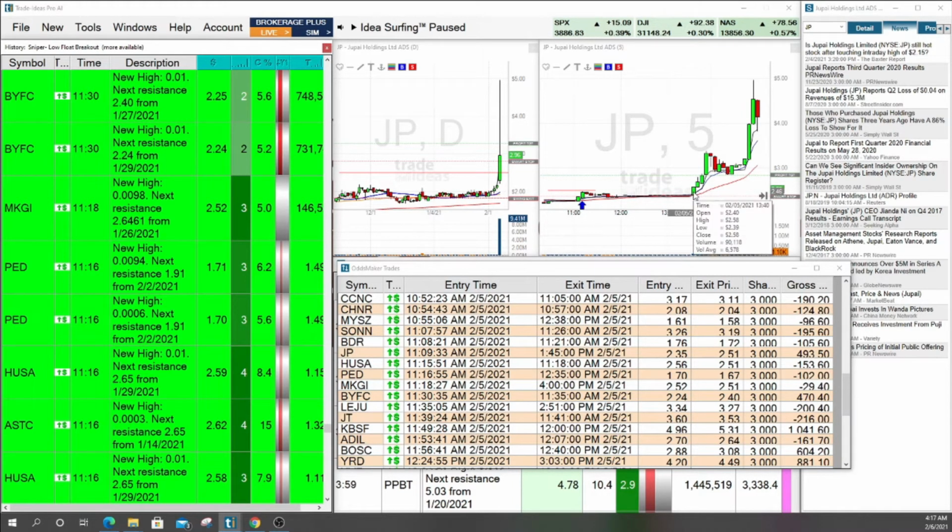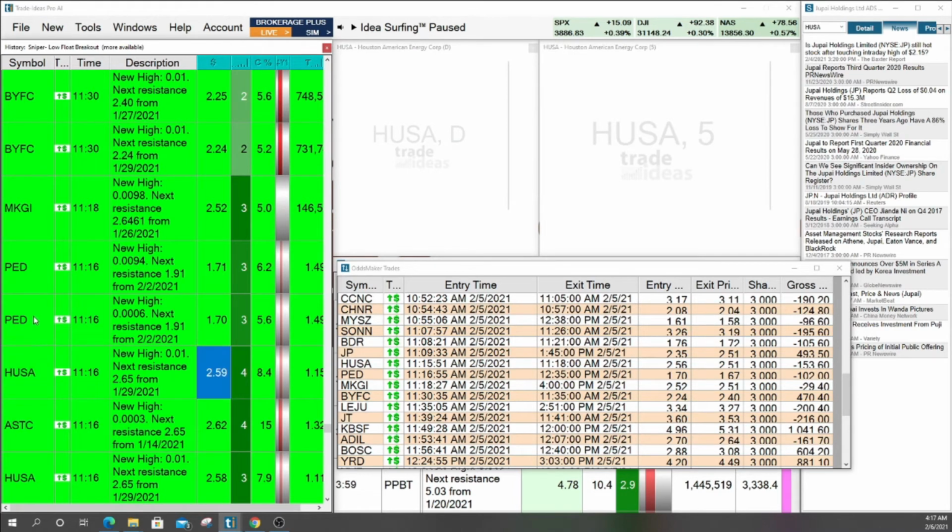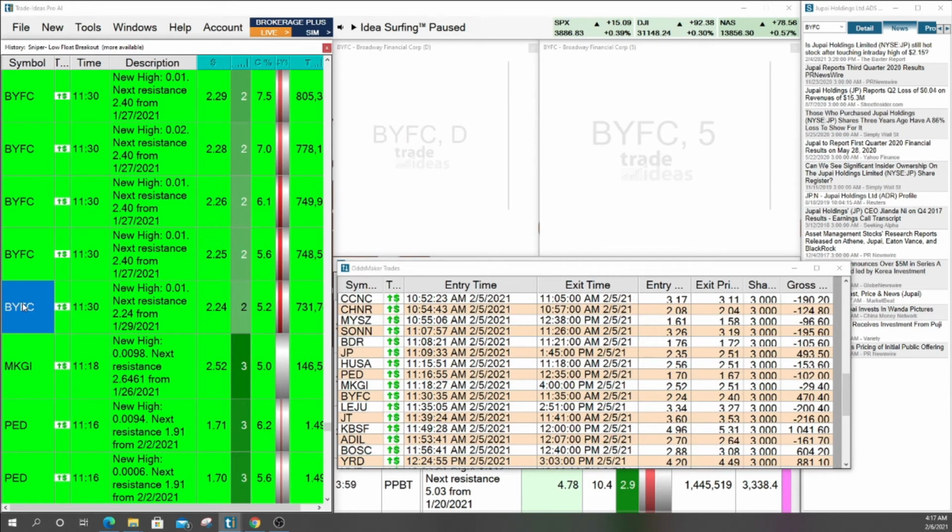So the right timing is half, or 75%, of successful trading: the correct entry. Those are noises only, without any confirmation. See here, not that interesting. It is taking some time to appear. PD, moving to MKGI also. BYFC, just on the resistance. Then we wait for the next signal to see where the next resistance is. And if there is a window with all the indications, all the signals, we can decide to jump in.